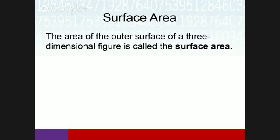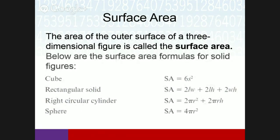So that kind of goes over all the examples of volume, but we're going to look at the exact same shapes and then look at their surface area. So surface area is the amount of area to make up the outside of their surface. Here's some formulas. Instead of memorizing them, you can just think of you're taking the area of each side.